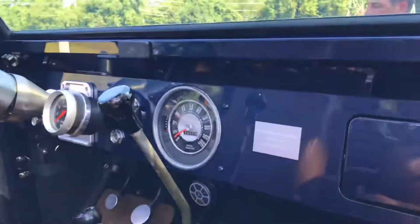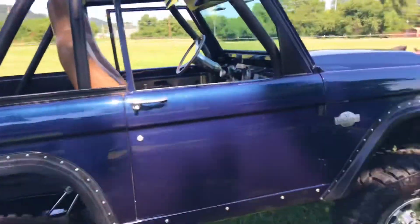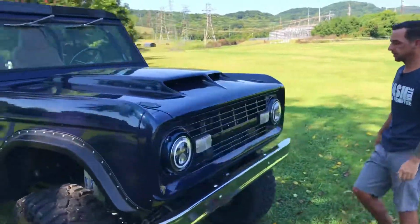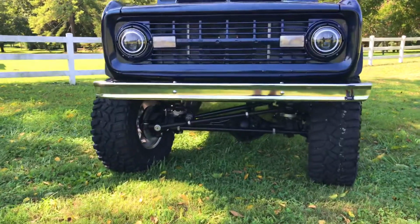And cool, yeah, they did do some custom plates and stuff in here. Really awesome. And then functional air hood scoops. Oh, it is actually functional. Yeah, that's cool. So this is kind of a go-anywhere setup. It's got the rock crawling. You can see all those braces I was showing you earlier.